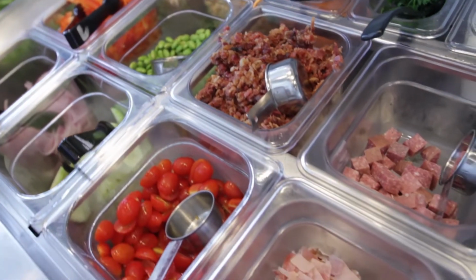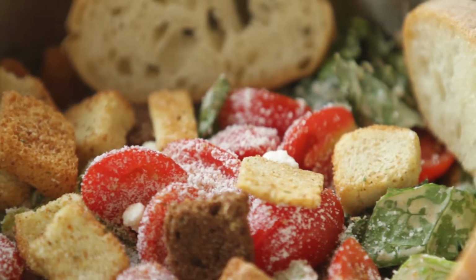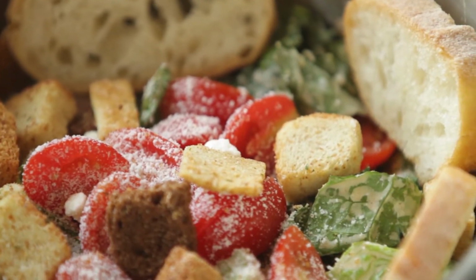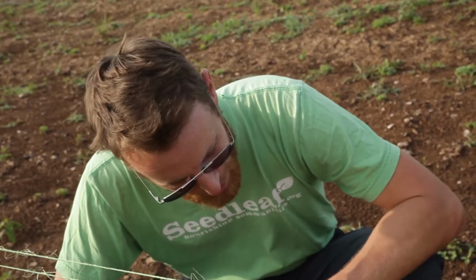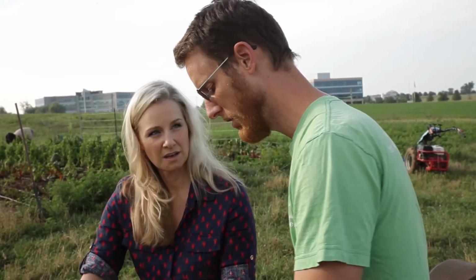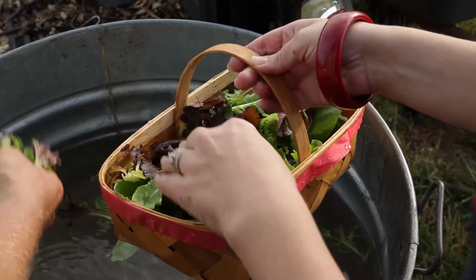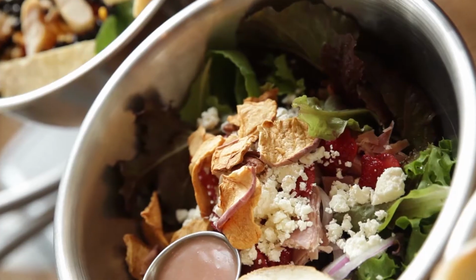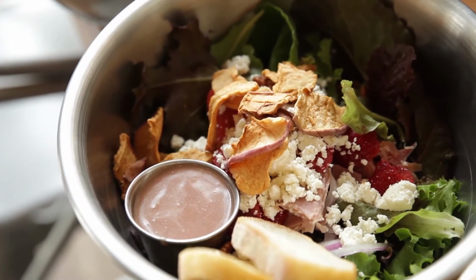Today, we're getting our fill of nutritionally dense salads, all while learning more about the community involvement of Vinaigrette Salad Kitchen. We rolled up our sleeves and harvested lettuce with Seedleaf Program Director Jeremy Porter. He told us more about their mission to nourish communities by growing, cooking, sharing, and recycling food in Lexington, Kentucky. Now it's time to take the fruits of our labor and create a salad masterpiece.